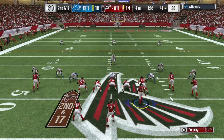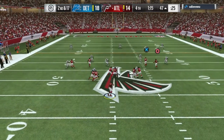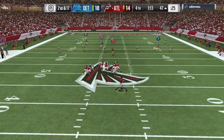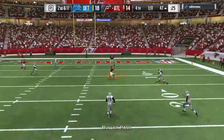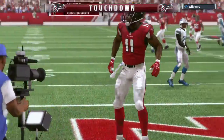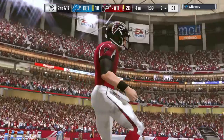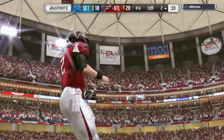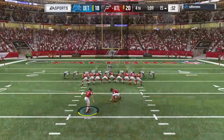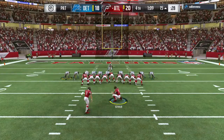And he goes in motion here in the backfield. He'll look to throw. He's going to let it fly. Got a man. It's caught inside the 10. And he'll take it into the end zone. Touchdown, Atlanta. Julio Jones, 47 yards. And the Falcons have taken the lead here in the 4th.